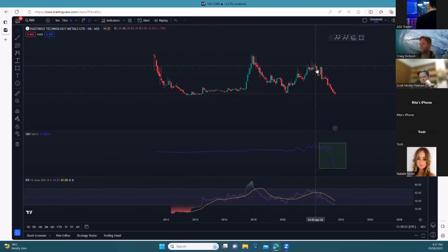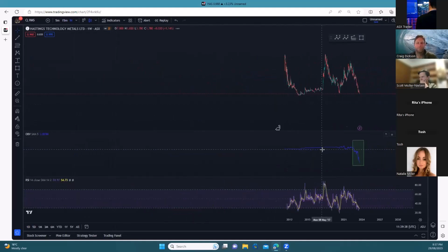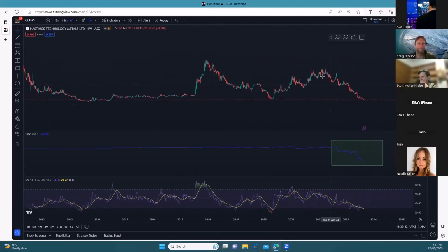That's showing that these red candles are having more volume than these green candles. So it's showing that people are exiting. You can see it monthly there. You can see it weekly. Again, look at the sell pressure, massive sell pressure. There's nothing but lower lows, lower highs, and on strong volume.